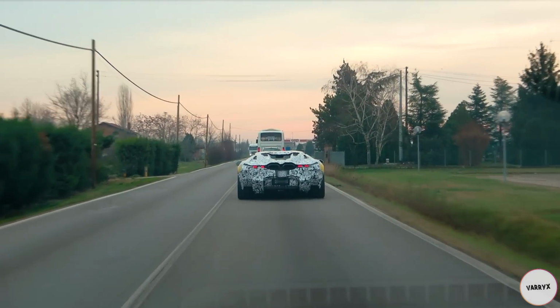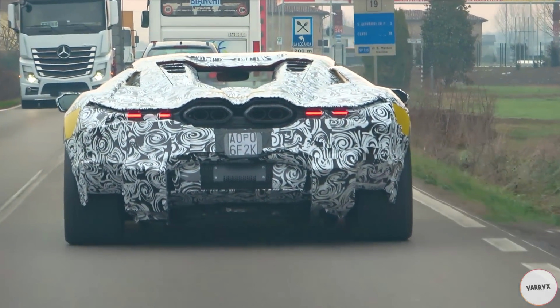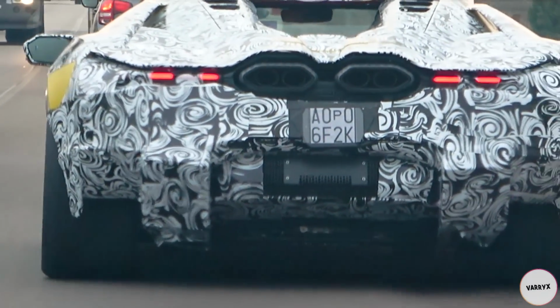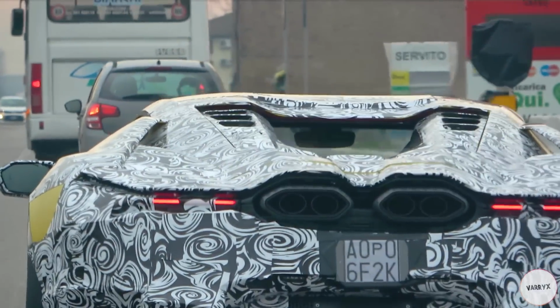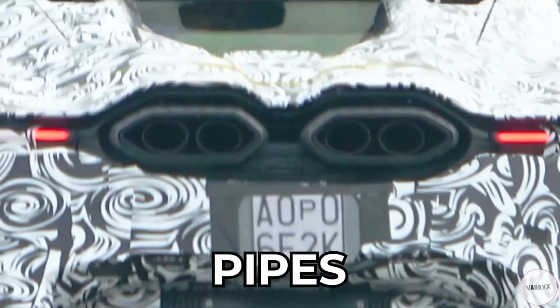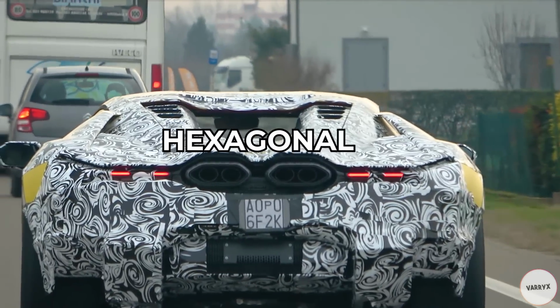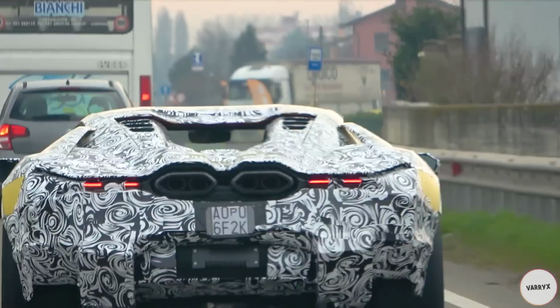So, first things first, we can clearly see the car has just a light camouflage wrap, and we can spot the final design on the rear bumper. We already knew the exhaust was going to be up here, but we can now confirm there will be 4 exhaust pipes behind these 2 hexagonal tips. Pretty cool. But now, the most important things.